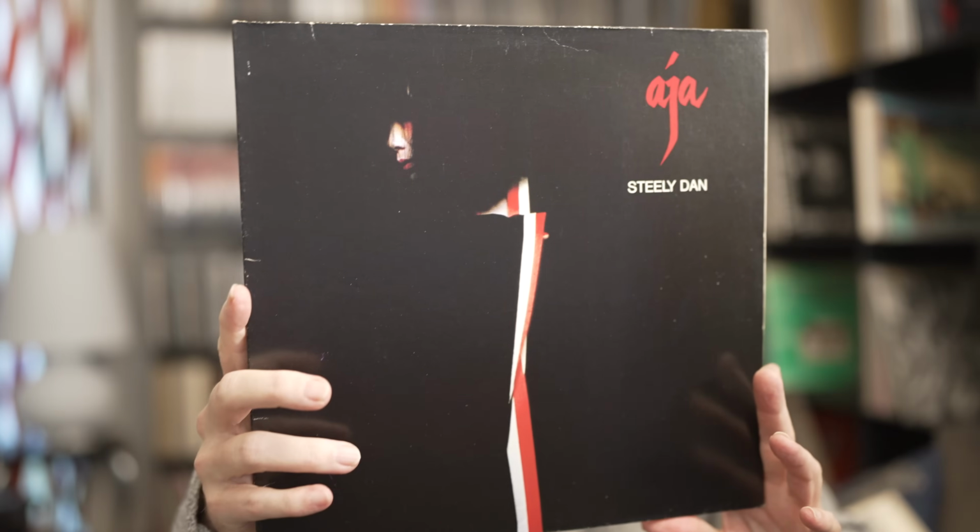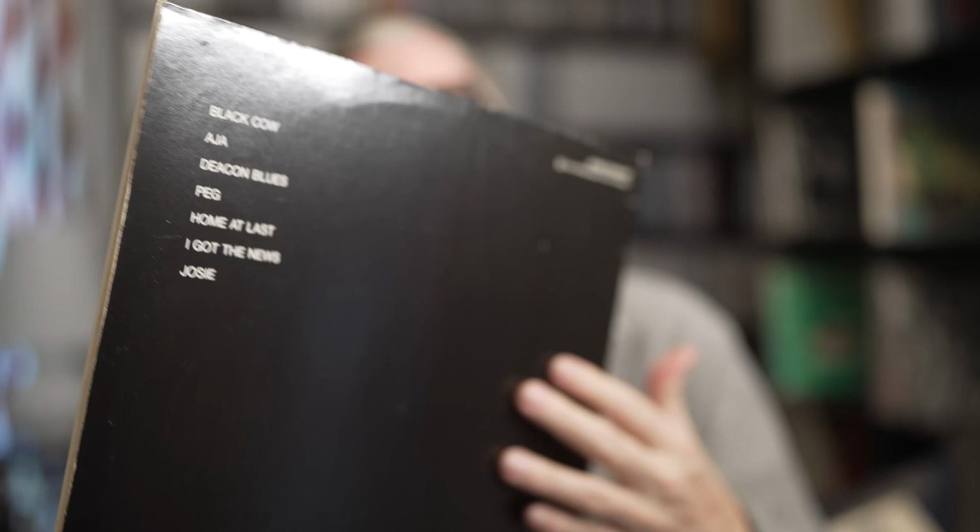And I found a record, a German first pressing. I couldn't resist getting it, because now I can compare it. What I have here is a very first pressing of Asia, Steely Dan. I just want to get into this for myself and compare it to the brilliant UHQR Steely Dan Asia, and see if I will confirm that the UHQR is by far the best version. So now I can get a little bit deeper into that with the German first pressing.